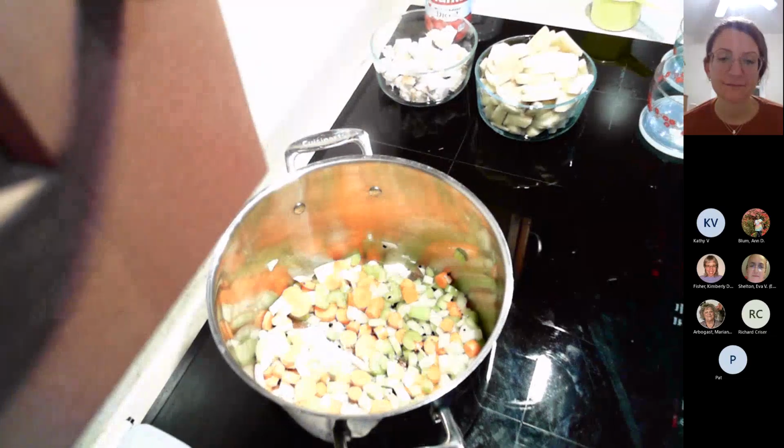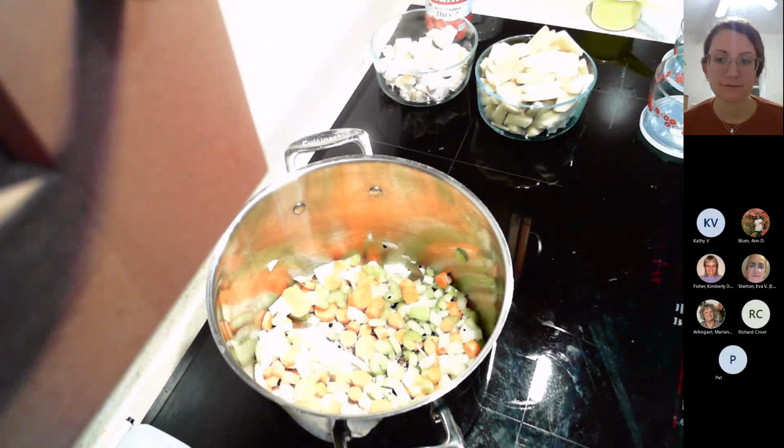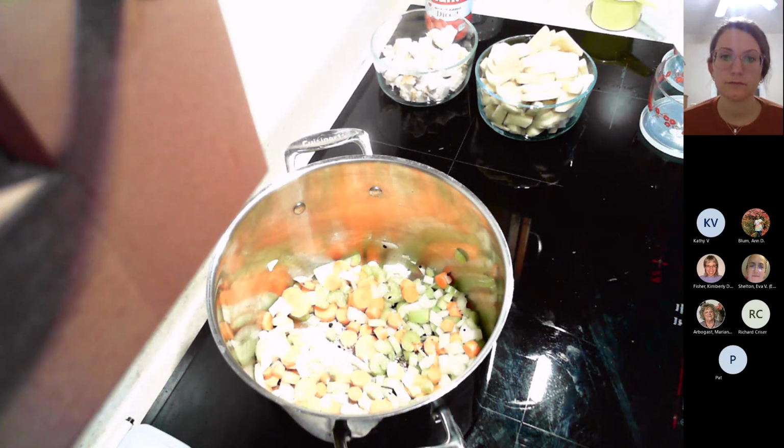cooking. So looks like my burner turned itself off, so I'm gonna get that back on there. So this just has to kind of saute for a couple of minutes, basically, and then you add the rest of it. So there's some potatoes, tomatoes, water, bring to a boil, and then lower the heat, and that's where the simmering starts.